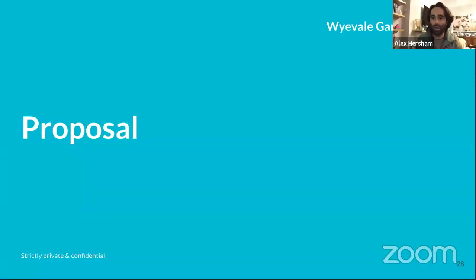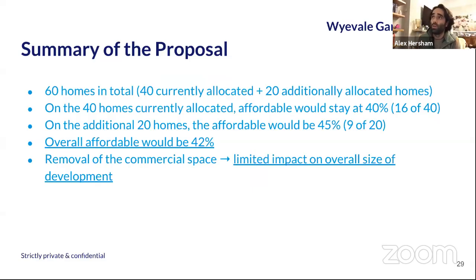So, the fun part, the proposal, or at least what we put forward to the Neighbourhood Plan Steering Group as part of this discussion. To summarise the proposal, it's to take it from 40 homes that are currently allocated to 60, so an additional 20 homes. On the 40 homes currently allocated, we would keep the affordable at 40%. On the incremental 20 homes, 9 of them would be affordable, so that's more like 45% on the incremental 20 homes. So the overall affordable percentage would be 42%, which I think is really part of the proposal that we wanted to put forward to show our best intentions here around delivering something back to the community.